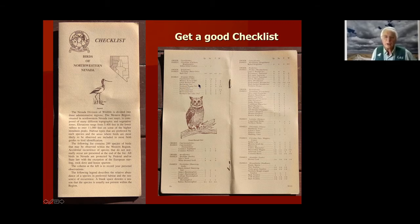For example, the great horned owl, it's common all year round. So you could expect to see great horned owls all year round here in northwestern Nevada. Western screech owl, uncommon. That means they're here, but they're not as common as great horned owl, and you may not see any. You may have to go looking for them specifically to find them, as opposed to more easily finding great horned owls. You look at the hummingbirds, black-chinned hummingbird is common in spring, summer, and fall, but it's not here in the winter. You check all the other hummingbirds, and again, none of them are here in the wintertime. So you wouldn't expect to see hummingbirds in the wintertime.